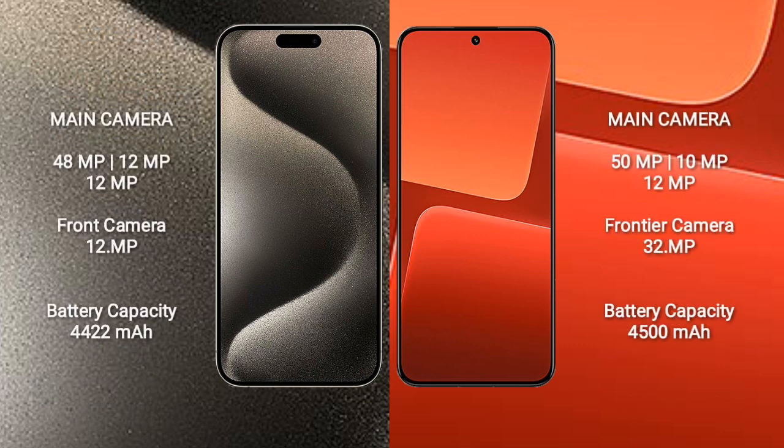iPhone 15 Pro Max has a rear triple camera setup of 48MP plus 12MP plus 12MP and a 12MP front camera. Xiaomi 13 has a rear triple camera setup of 50MP plus 10MP plus 12MP and a 32MP front camera. iPhone 15 Pro Max has a 4422mAh battery with 33W fast charging support. Xiaomi 13 has a 4500mAh battery with 67W fast charging support.